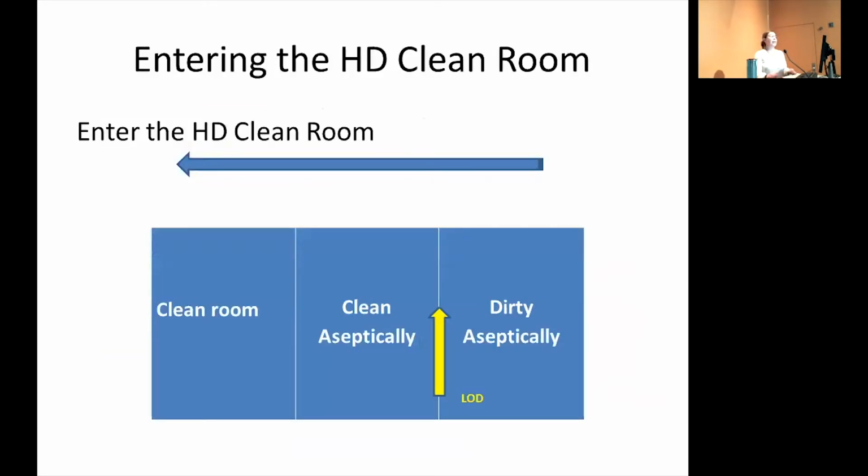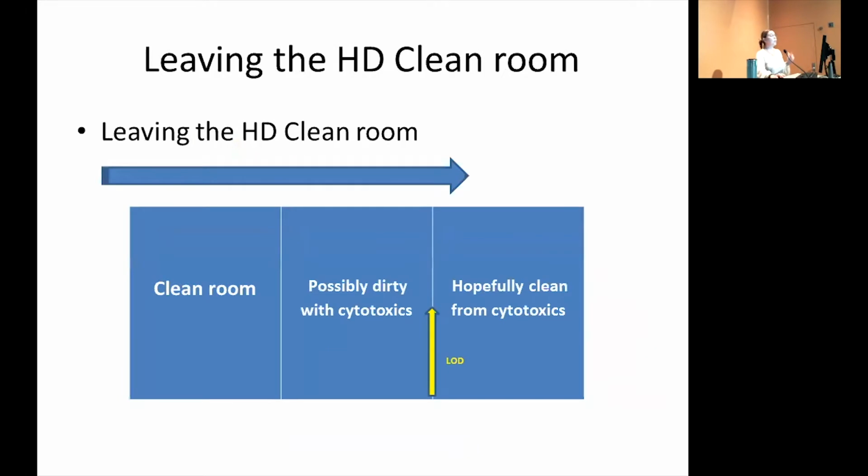So let's just look at the way we enter the hazardous drug clean room now. So this is specifically for the hazardous drug clean room. When you walk in and you step into the ante room, you are standing on the dirty side aseptically of the line of demarcation. And then you cross over into the clean aseptically line of demarcation, and then you walk into your hazardous drug prep room. When you're leaving the room, when you come out of the clean room, although that first part of the ante room that you're walking into is considered clean aseptically, it's also considered possibly dirty with cytotoxic agents. And then the other side, by the time you go through all your degowning and your scrubbing out, hopefully you haven't tracked any cytotoxic contaminants into that opposite side.